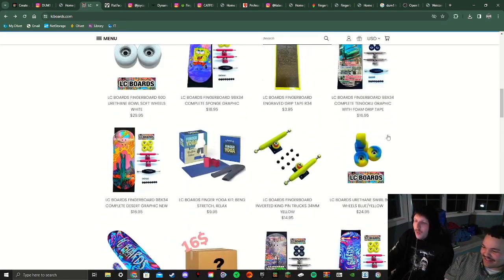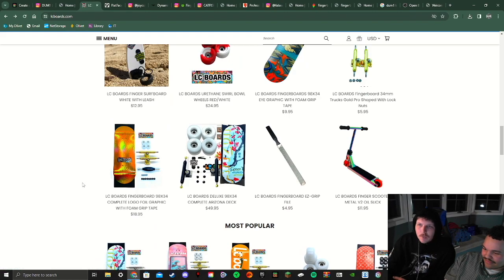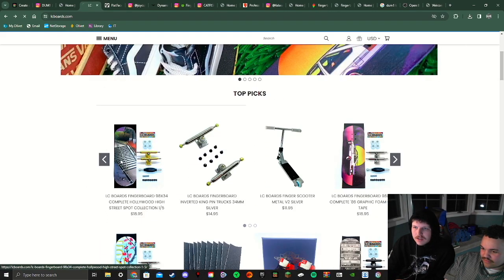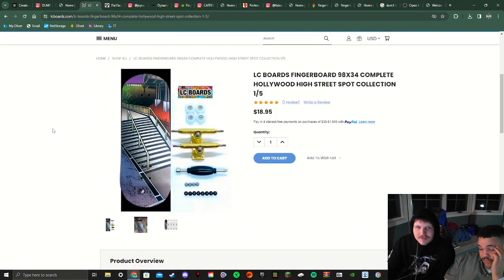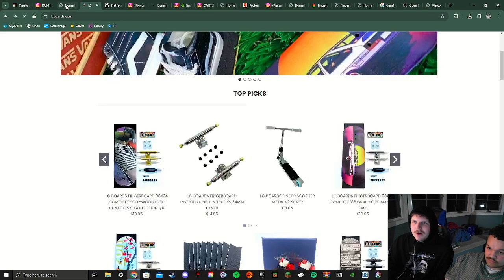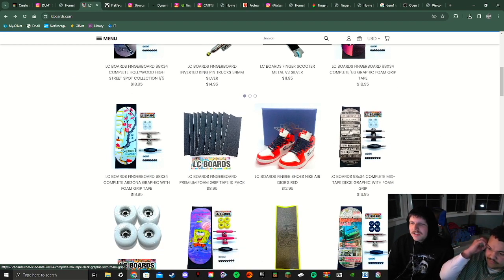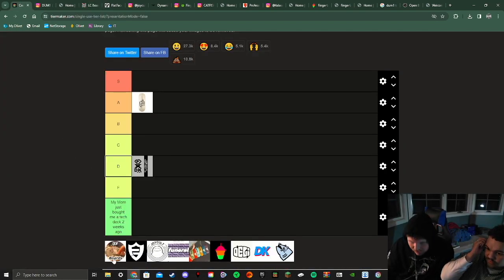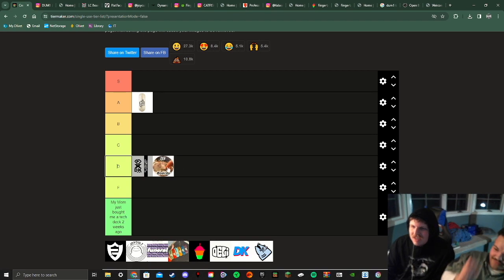If I were 12, I would be all over this. A complete for $18 is really attractive to someone who's 13. This one's not too bad. It kind of reminds me of old Revive graphics, where they had famous spots on a board. But for what it is, I like that graphic. That graphic's cool. Yeah, the Hollywood 16. It's basically a get-everything-here kind of beginner place. For what it is, I don't know. D. Bottom of the D.